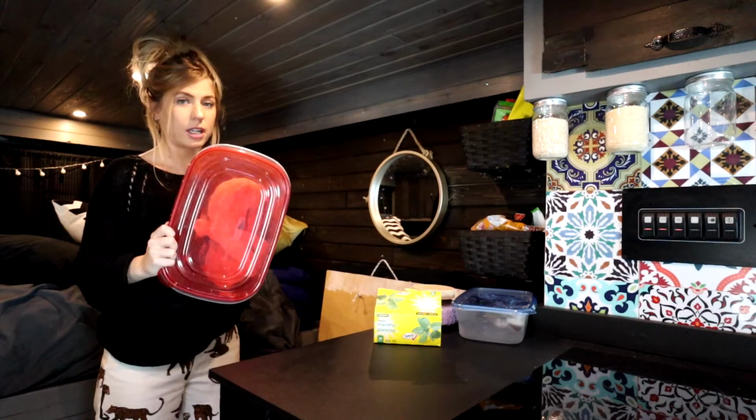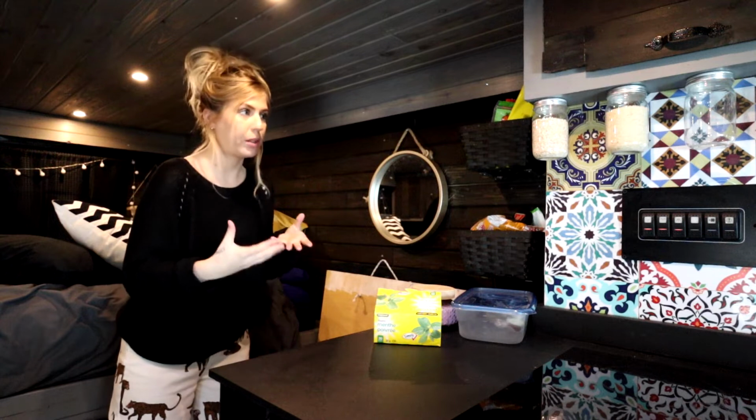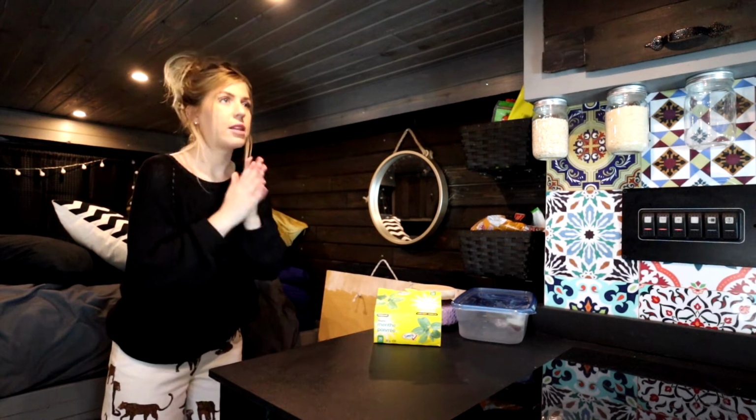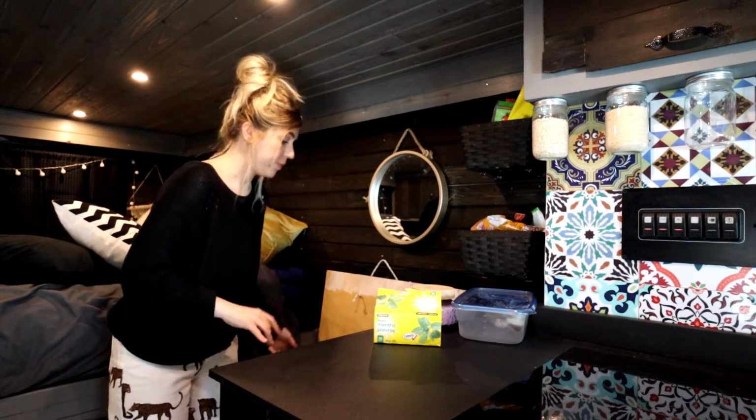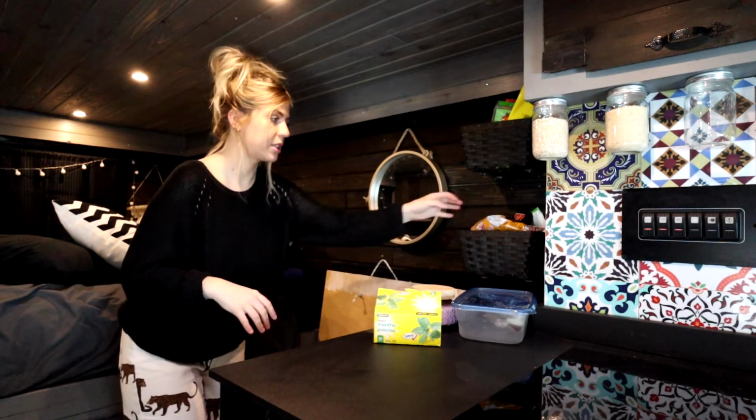Whereas we have some inside the house too, like they've just been filled with our spices. We go to Bulk Barn and get the big bags of spices, and I don't put them in anything because I don't have anywhere to put jars for spices. So that will be a huge game changer. It seemed like one of the smallest things, but it's going to make a huge difference.